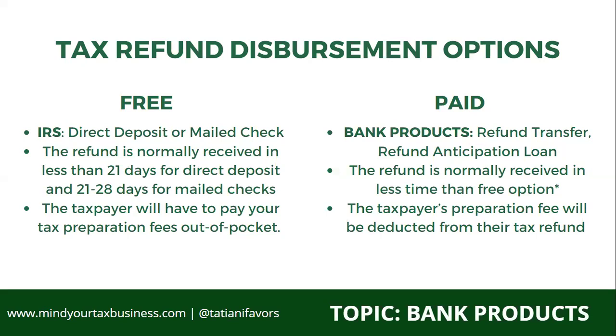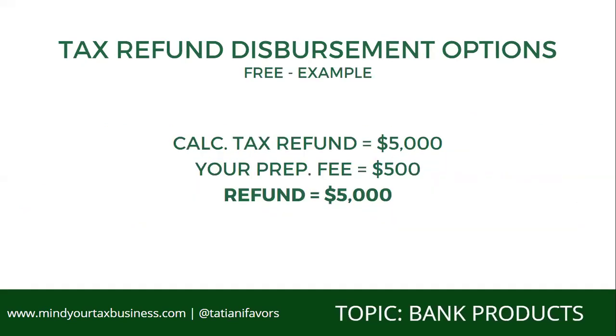Okay. So let's look at a visual of what this looks like. You prepare someone's tax return and the calculated tax refund is $5,000. Your preparation fee is $500. The refund that the IRS will provide to your client either via mail check or direct deposit is $5,000. The refund they receive equals the calculated refund. Why? Because they have to pay you $500 out of their own pocket, whether it's cash out, whether it's fulfilling an invoice that you give them, whether it's cash, they have to pay that fee from their funds. Okay. So that is the free example.